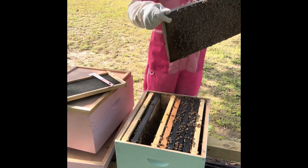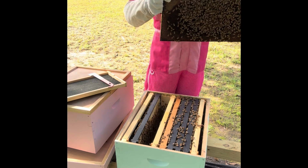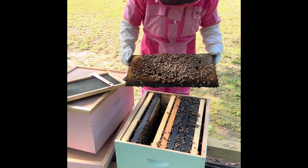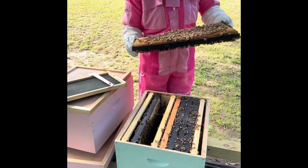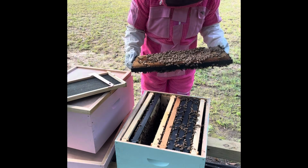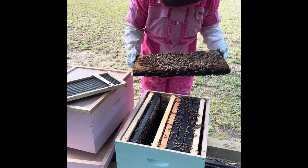Yeah, a good amount of capped honey, a little bit of brood on this one, a lot of resources. So it looks like they were using the same frames that they had for their brood to store all the honey. Yeah, this is full of nectar, and I do see a little bit of small larvae. I would love to see some eggs. Would love to see my queen.